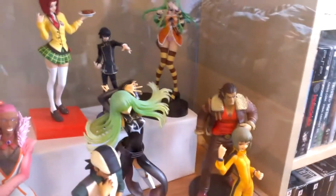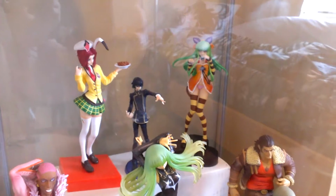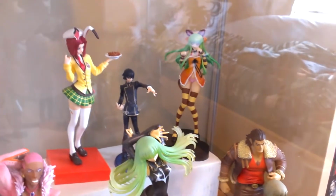Moving down, some more random figures, some Tiger and Bunny figures, a whole bunch of them in there. Some more Code Geass, some Code Geass Wonderland figures, which are pretty funny looking. Never found the Lelouch one while I was in Japan.